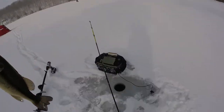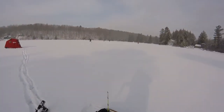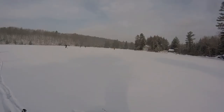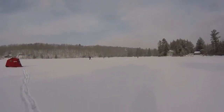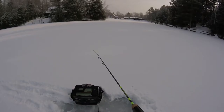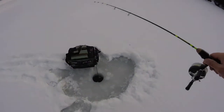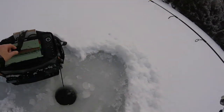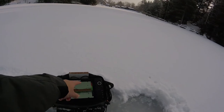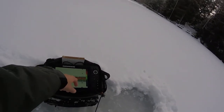Little squeaker. Pinned him right in the top of the mouth. I'm like, oh, all my fish are gone. And then a big red line comes across the screen. Pretty sure that's a bass. So I'm looking at his top line right there is me, and that's the bottom slash fish.